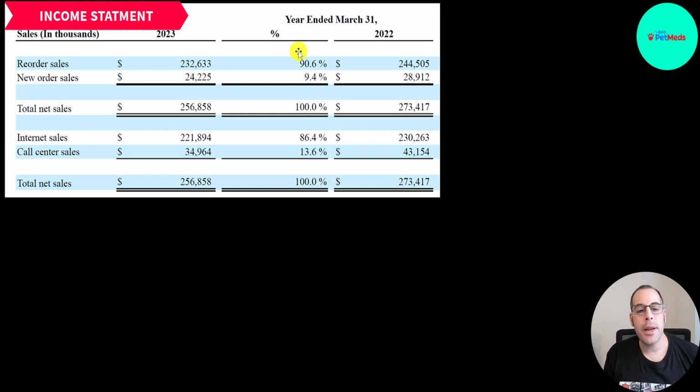Nearly 91% of their orders are from recurring customers, but that is down from last year's 245 million. New orders are also down from 29 million. There's lots of attrition, lots of competition from companies like Chewy. Of the 257 million of revenue, 86% is internet revenue, people who go online to order. 14% is from their call centers.